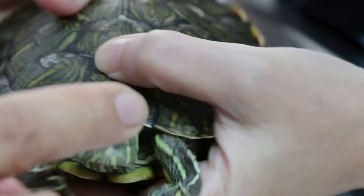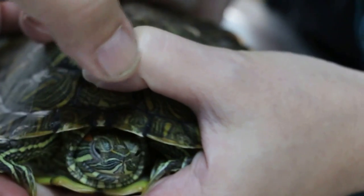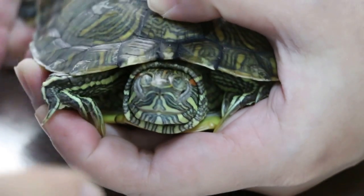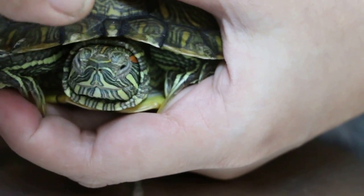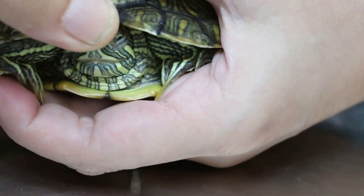I will press the nose and see whether he opens his mouth or not. It doesn't. You hear the sound? Focus on here. Has he got a running nose? No. He probably has difficulty breathing. But he doesn't have gasping.